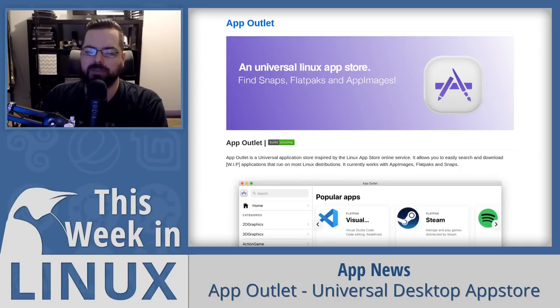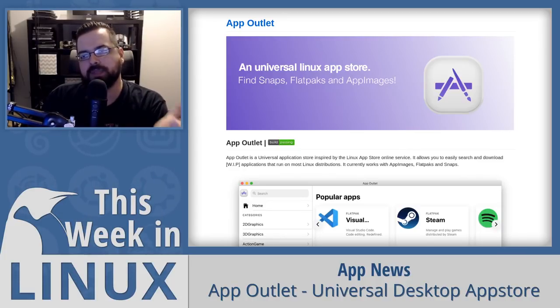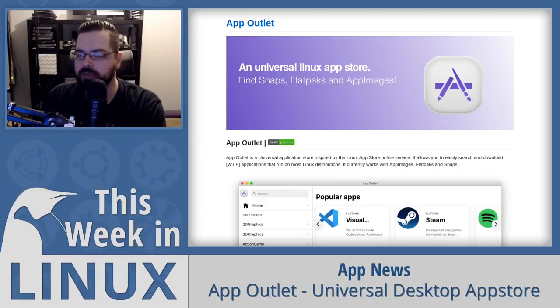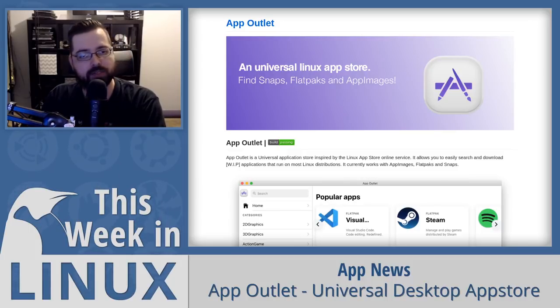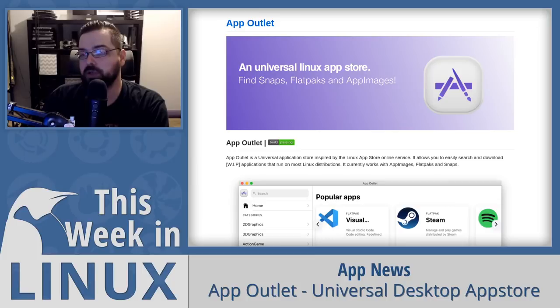That's cool. But the only issue I've found so far really is that when you browse, it pretty much just shows Flatpaks and then nothing else. It'll occasionally show something else. But if you search for a particular application, it will show you all of the different options. If you browse, it typically is just showing Flatpaks.